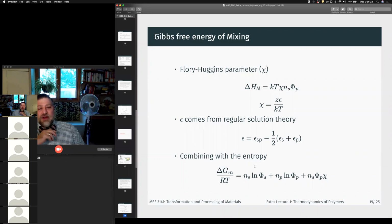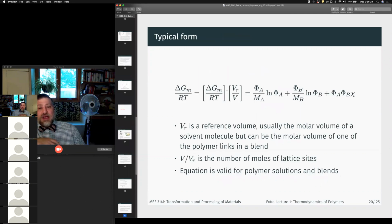And if we combine that all together, we get an expression for the Gibbs free energy of mixing, right? It's typically normalized, right, by a reference volume, right? So it's just a little bit of mathematical rearranging. So they say the reference volume is the molar volume of the solvent molecule. But if we have a polymer blend, the molar volume then becomes the volume of one of the polymer links that are in the blend.